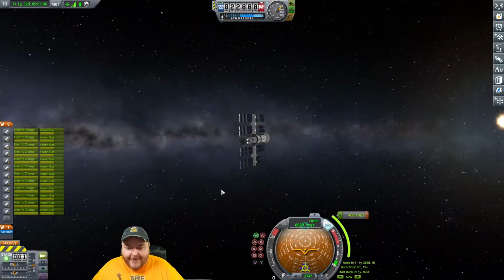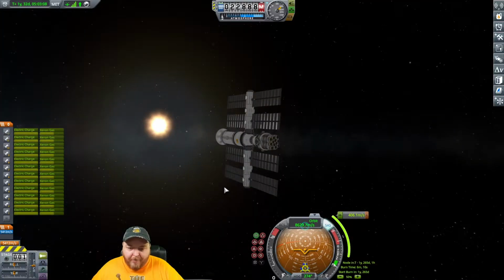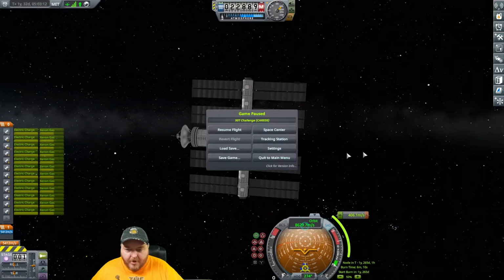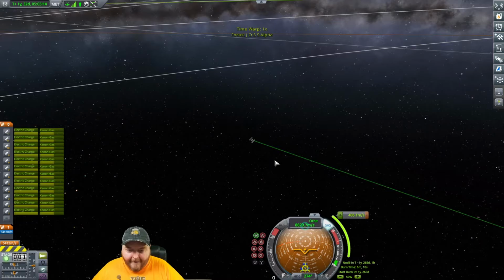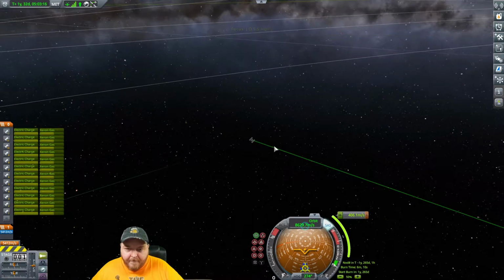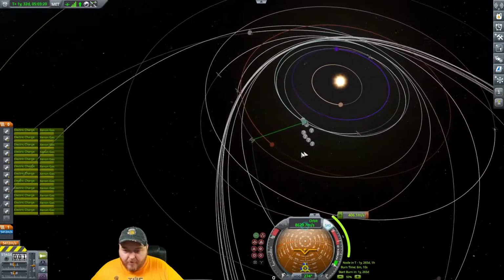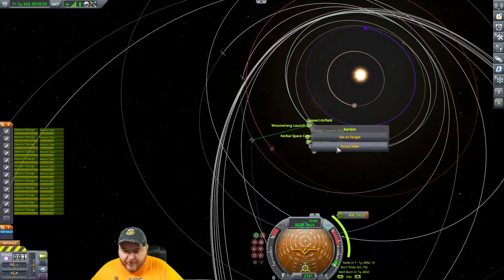So we got stuff like this going out and around. But yeah, we built this whole thing with docking ports. Each piece was launched in a rocket, and because it had to be under 50 tons and so forth. But the biggest thing is the Minmus refueling station.